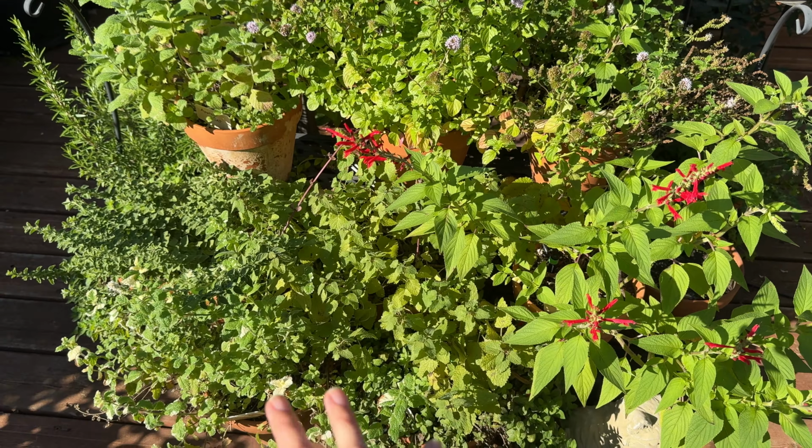So I'm so happy because I don't normally tend towards red, but I'm so happy I got this. So again, I'm going to try to do the same thing, overwinter them in the garage, and hopefully they'll come back next year for year 3.